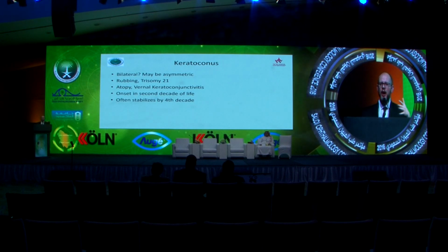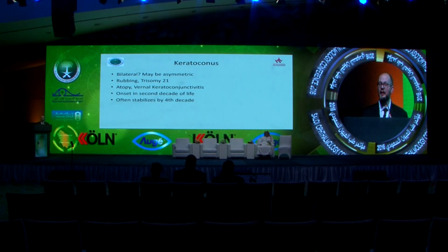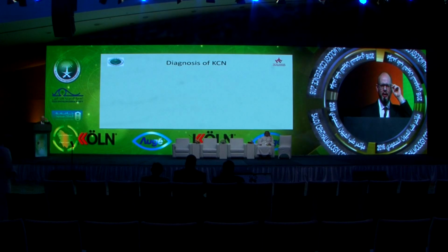The natural collagen develops non-enzymatic cross-links, so it becomes stiffer and interconnected in ways that aren't broken down by the normal enzymes that regulate and remodel the collagen, and so it becomes stiffer, less elastic. And for your blood vessels, that's bad. And for your joints and everything else that gets stiffer as you get older. However, for the cornea, it's actually a good thing. And that's why in most people, keratoconus tends to stabilize into their 30s and 40s, because this non-enzymatic collagen cross-linking makes the collagen stiffer. How do you diagnose keratoconus?